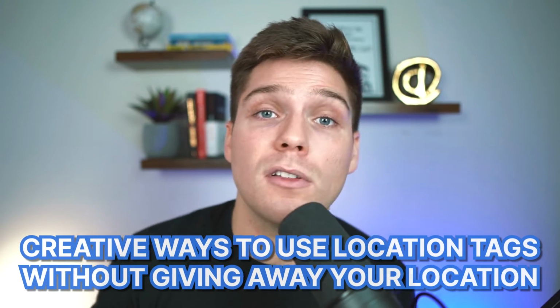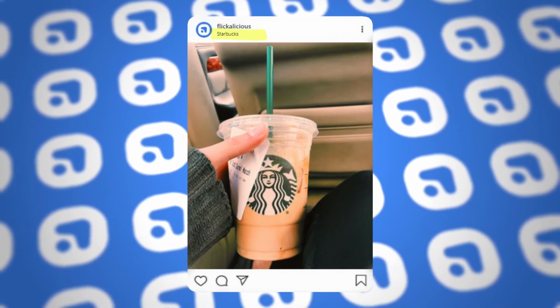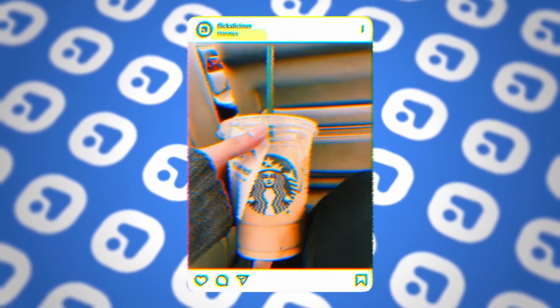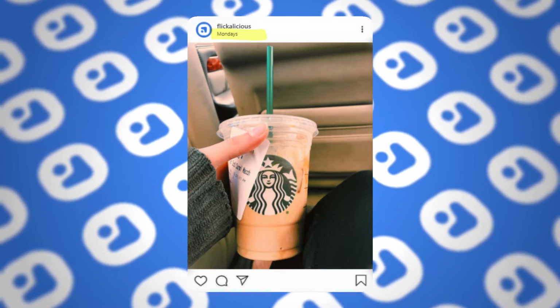And I know some of you out there aren't huge about sharing your physical location. So here are some ways that you can still use location tags in a more creative way and not share your physical location. For example, rather than tagging the actual Starbucks location where you're posting your latest coffee picture, instead tag your mood or the situation, like productive morning or Mondays, something along that to attract attention and some relatability to that piece of content.